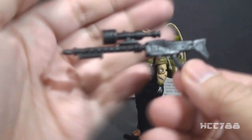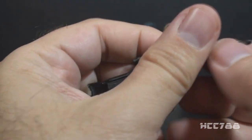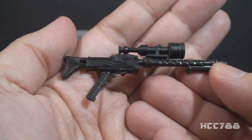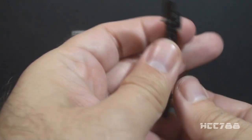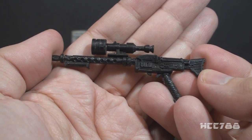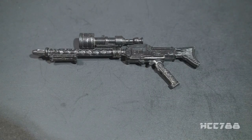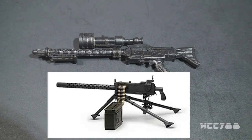The card on which the figure was packaged calls this an air-cooled 7.62 caliber machine gun with infrared scope. That means this machine gun fires a 7.62mm NATO round. 7.62mm is also known as 30 caliber. This isn't a direct copy of a real weapon as far as I know, but there are other air-cooled 30 caliber machine guns. One famous one is the M1919 Browning.